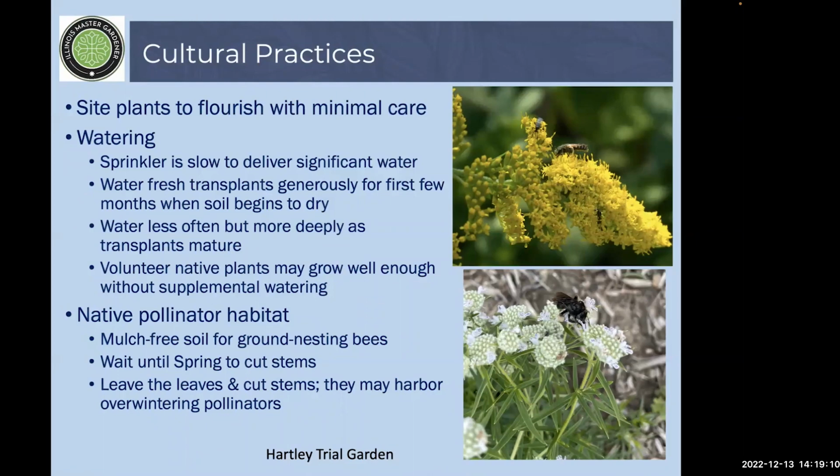The fresh transplants needed a lot of water in the first few months, especially as we moved into the drier months of the summer. As their root systems developed, however, they needed less watering from us. The rains were rather timely last summer, and plants pretty much did okay on their own in the pentagonal section because they were established already.